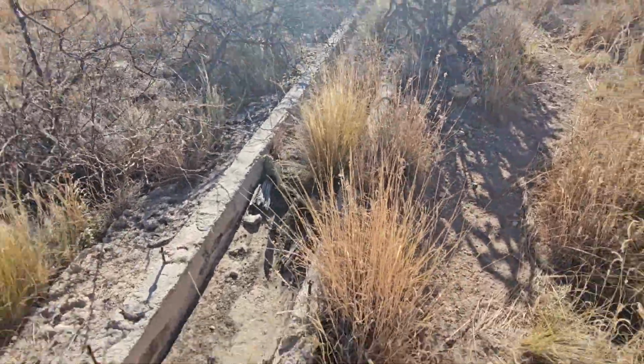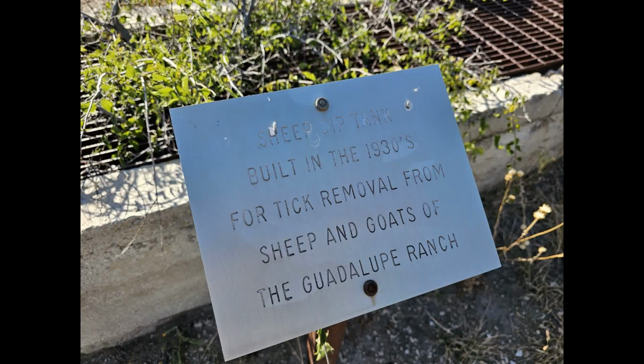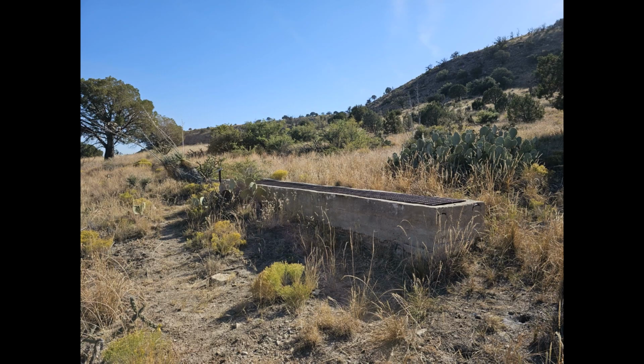This looks like a water trough that was probably used during the Guadalupe Mountain Ranch days. I've come across a dip tank used for tick removal from sheep and goats not very far from here.